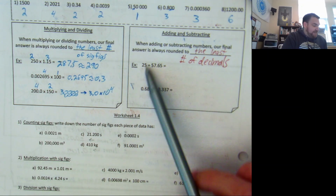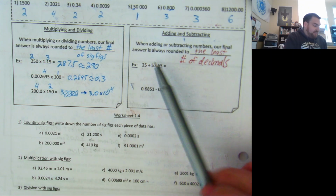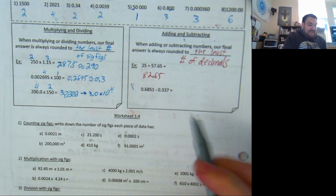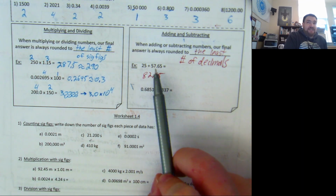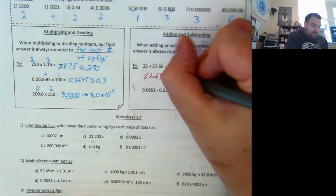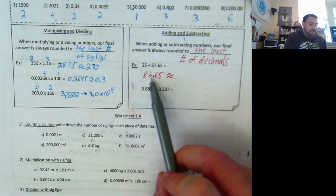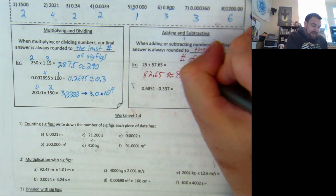So if I'm going to add these two together, I'll just crank out these 2 examples. You add these 2 together, I'm going to get 82.65. This one has no decimal places. This one has 2 decimal places. So this thing needs to round, because we're adding, needs to round to no decimal places. I would round that thing to 83.